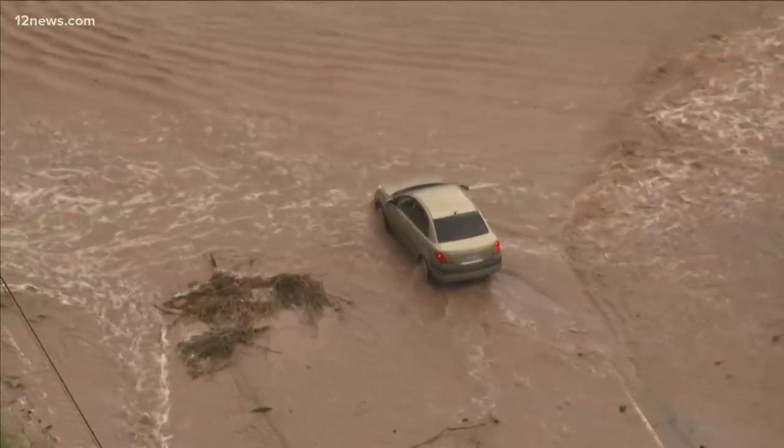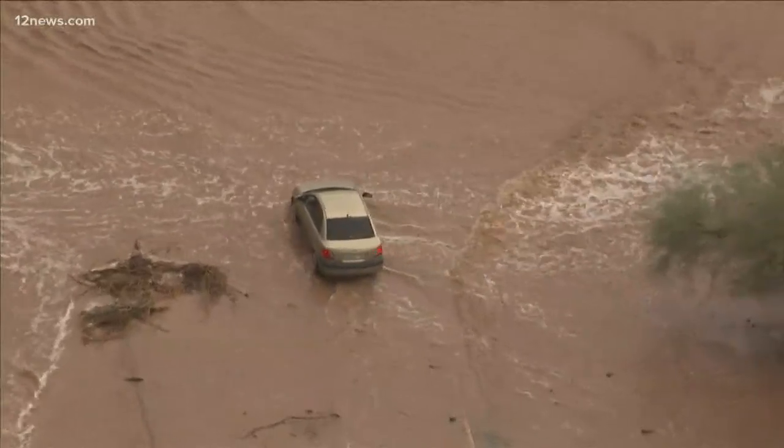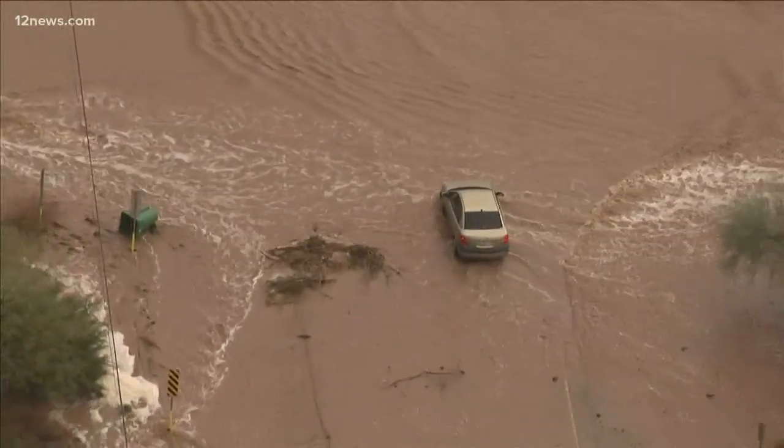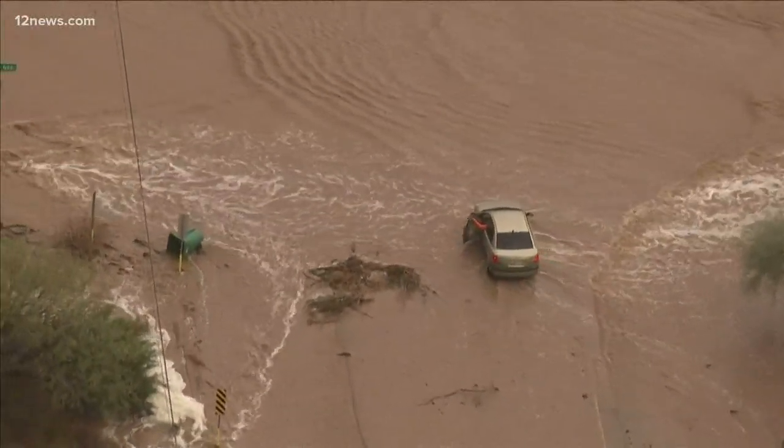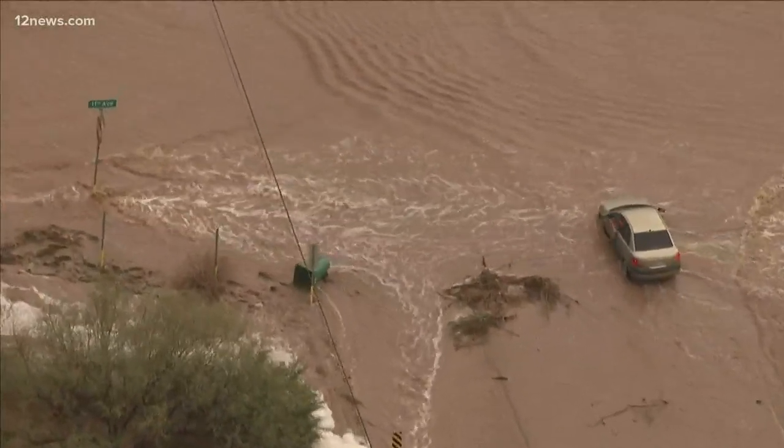And here is some more video from Sky 12 today showing a driver in Desert Hills just south of Anthem where he almost drove into a flooded road right there before backing up and avoiding getting his car flooded. And as you can see in that video, today's rain and floods could leave you filing a claim with your insurance later this week because of damage to your property, especially to your car.